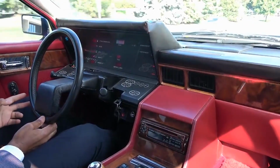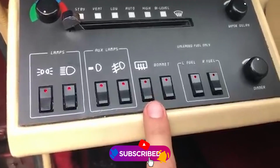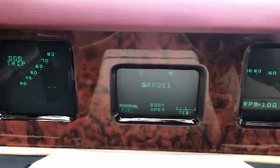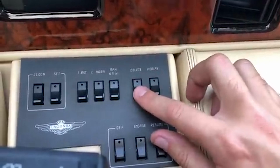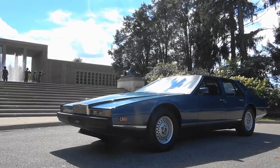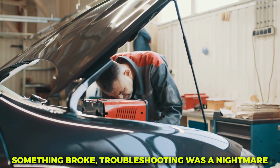But there was a problem. None of it worked reliably. The electronics were so complex that they failed constantly. Owners found themselves fighting glitchy screens, flickering lights, and unresponsive buttons. The development costs were astronomical. Aston Martin spent so much on the electronics that they ended up costing more than the car itself. And when something broke, troubleshooting was a nightmare.